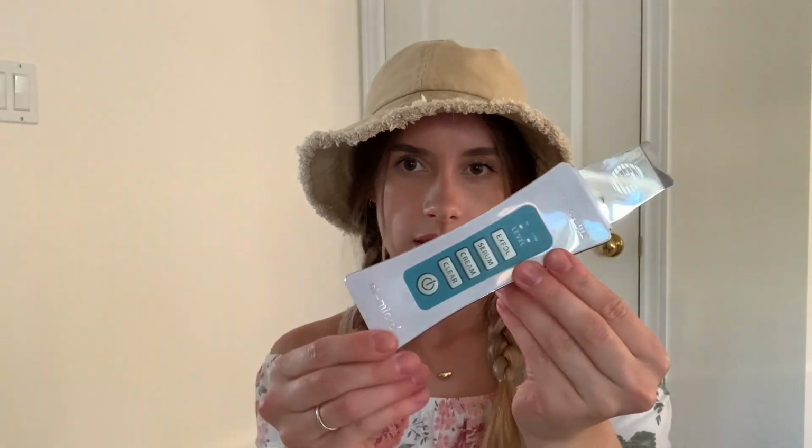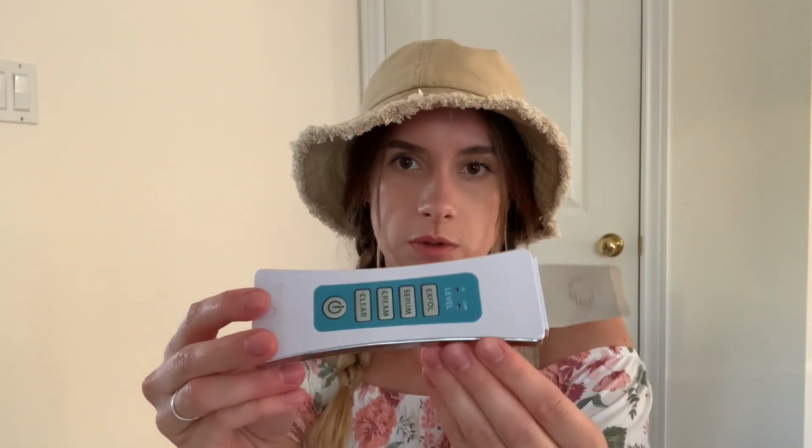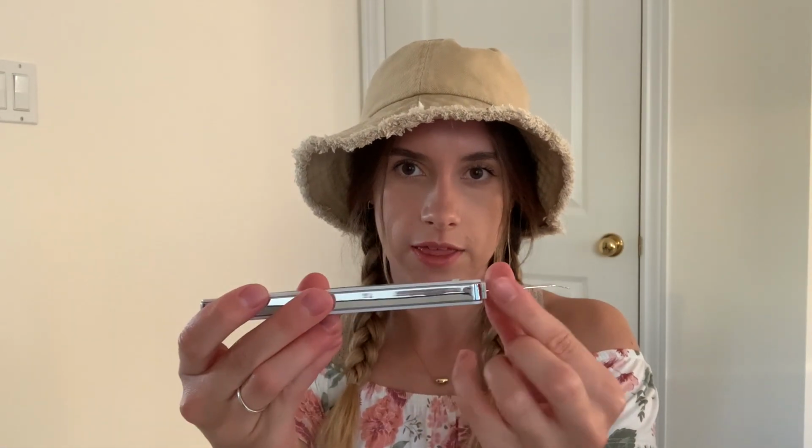And last but not least, the skin spatula. I have one here. This is from Biotherapeutic. This is a professional one though, so the general public can't get it. But this is what it looks like here. It's just a thin little metal piece with kind of an odd curvature shape, and then you can see also how it curves at the top here too.